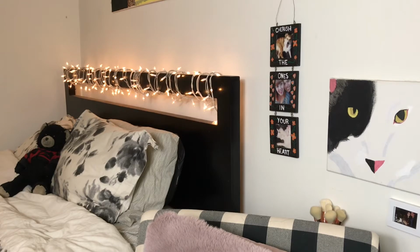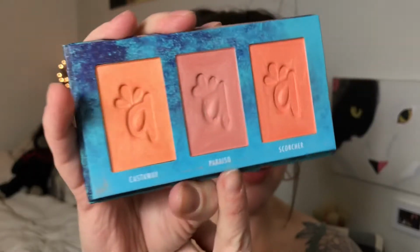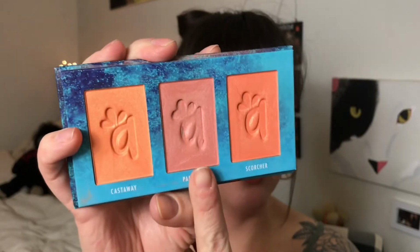Where's my ALAMAR blush palette? Really though, where's my ALAMAR blush palette? Okay, I had to dig for it. This is the palette that I'm talking about right here. We got it in a Boxycharm last year, and it's that shade in the center right there that I have hit pan on.